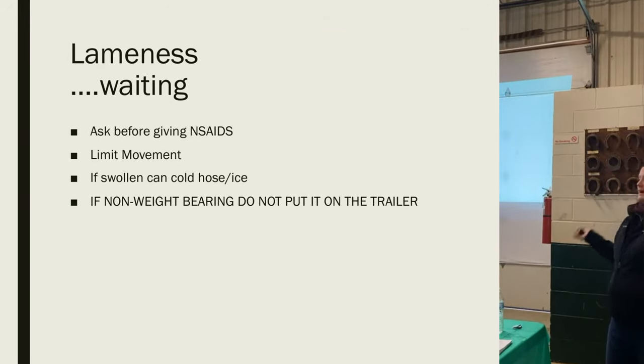Again, while waiting, ask before giving those NSAIDs, because you are going to essentially make it impossible for us to do a fair exam for you. Try and limit the movement. If swollen, we'll probably tell you you can cold hose or ice it. If non-weight bearing, we usually really try and not have you put it in a trailer if we have not ruled out a fracture. Obviously, this is not always the perfect case. We do the best we can.